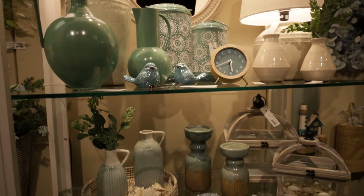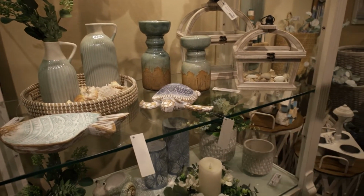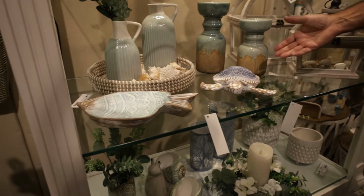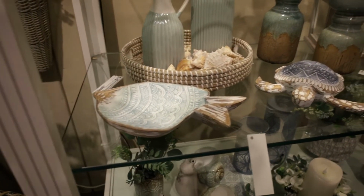Down below, you'll see a new sculpt, or another little trinket dish of a fish, and then a sculpt of a natural looking turtle that has an unusual pattern on his back.